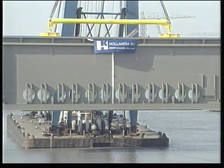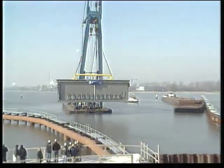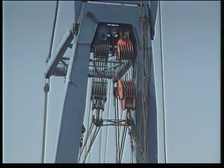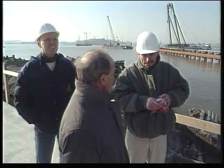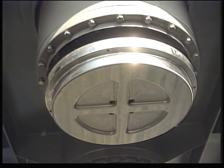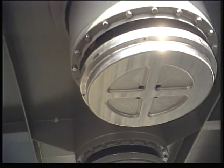The first gate of the fourth lock chamber was installed on the 18th of February 1994. The world had never seen anything like it before. Not because it's straight. You can see quite a lot of straight gates that are rolled into the lock from the side. The unusual thing about this gate is that it does not run along rails, but glides into the lock in a channel on hydro feet.